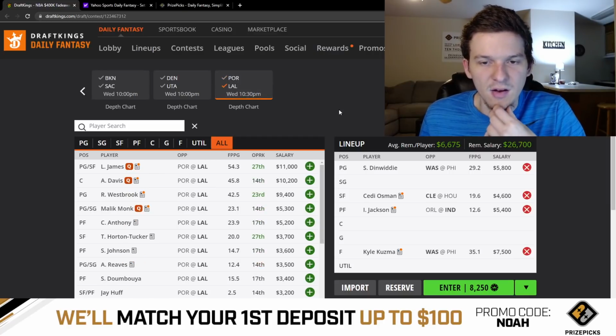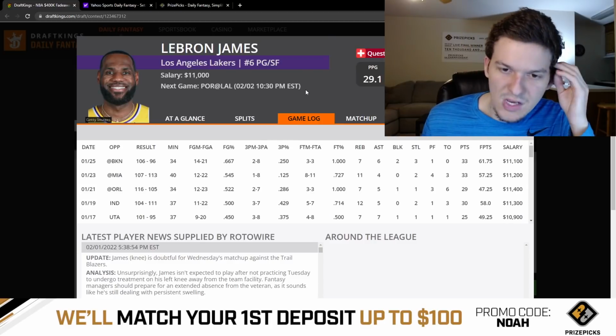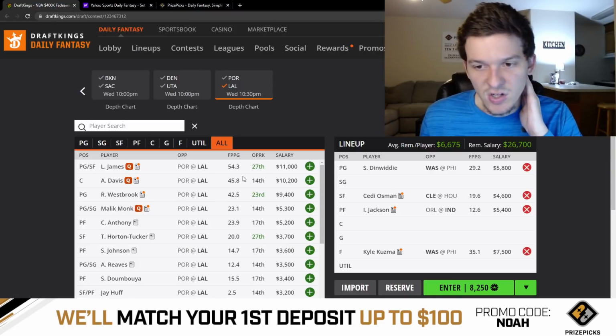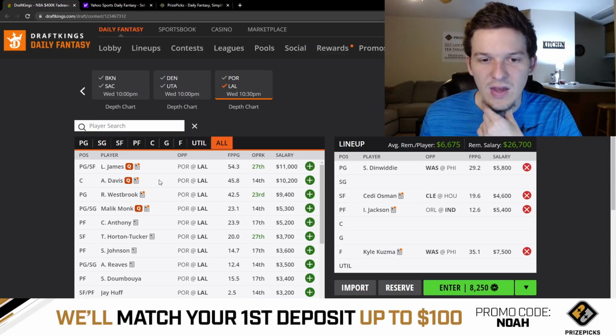And then on the Lakers side, LeBron is not expected to play today. He is doubtful. We got a report that he should be out probably 2 or 3 more games. I think they said he's going to be out a few more games. So with LeBron expected to be out, we should expect a ton of upside, a ton of minutes, and monster usage for Anthony Davis and Russell Westbrook.